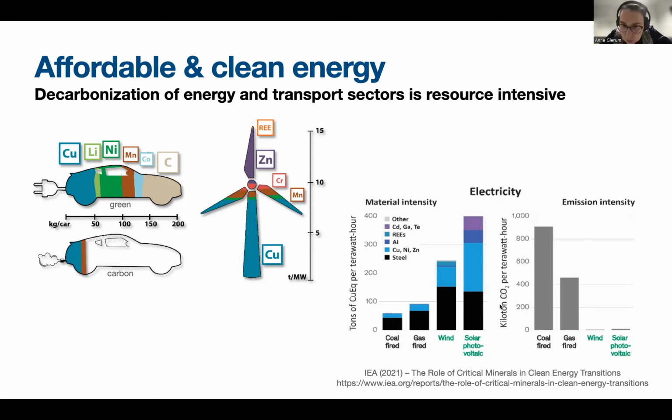Let me just get a little spotlight. Yep, good. No, it's gone. Anyway, I show the amount of copper equivalent you would need for a terawatt of electricity, and it's much higher for wind or solar powered electricity plants. However, the emission of carbon is practically zero with these technologies.